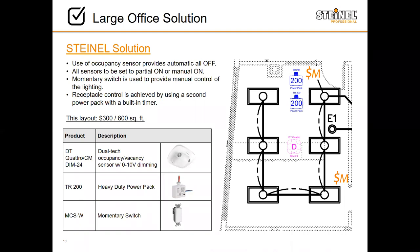So again, we have an occupancy sensor here. The occupancy sensor would connect to both of the power packs. The one power pack would connect to the lighting load and would give you, if you went with the partial on, an instantaneous response: you walk in the room, it comes right on. And then the timeout would be slightly different also from the other power pack for the receptacle.